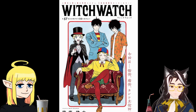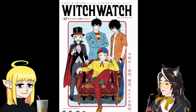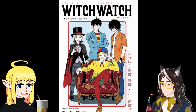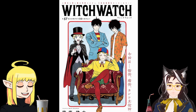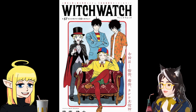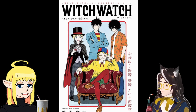Also, this color page shows Kanshi wearing this red eyeliner. And they mention it in the story, and I've been wondering, has he been wearing this all this time and I just didn't realize it? I could go back and look at one of the others. Let me check. I'm not sure if he actually did. Maybe I should rewind and find out if there's been attention to detail. I mean, I'm into it. I like the look of it.